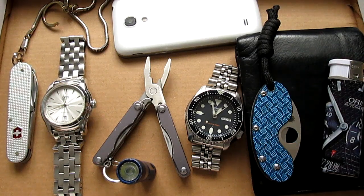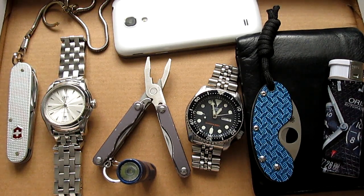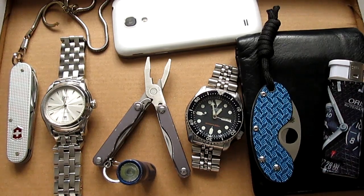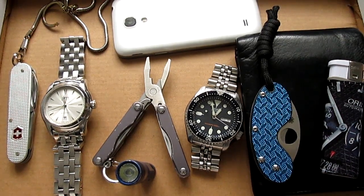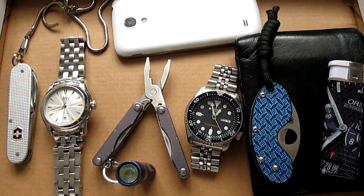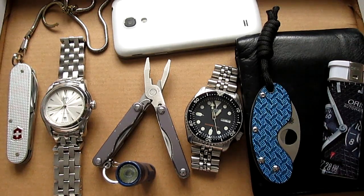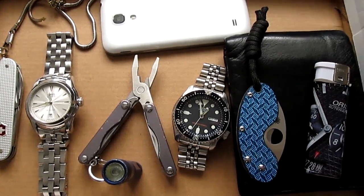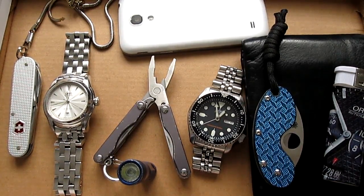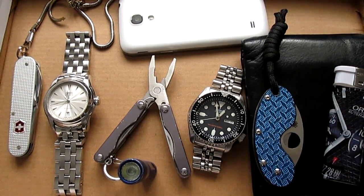I was just browsing everydaycarry.com, the EDC page, what got me hooked into all this EDC stuff and how I discovered that. And that could be a cool story. I'm gonna tell it in another video, but I was browsing all those cool photos of people's EDC, and I just wanted to share my EDC that I've been carrying for the past month, and it's time.